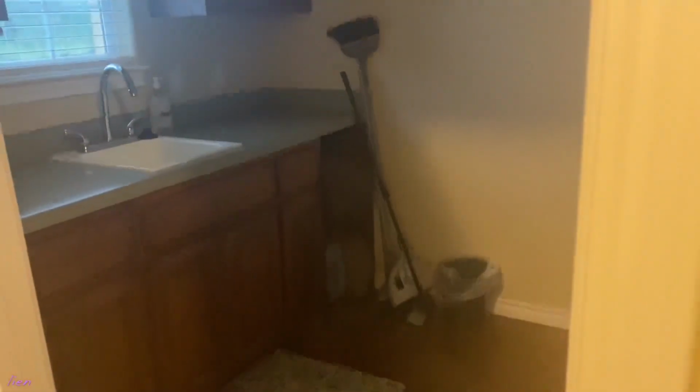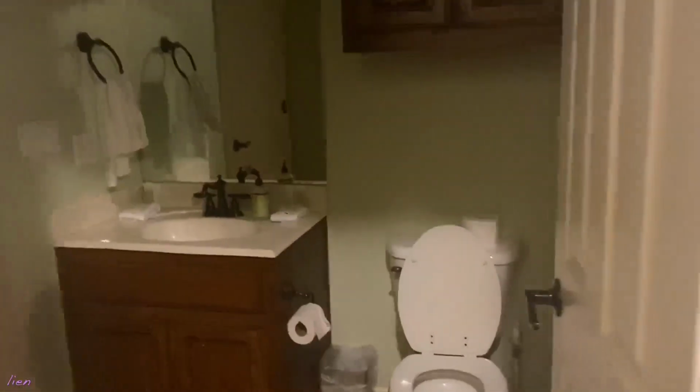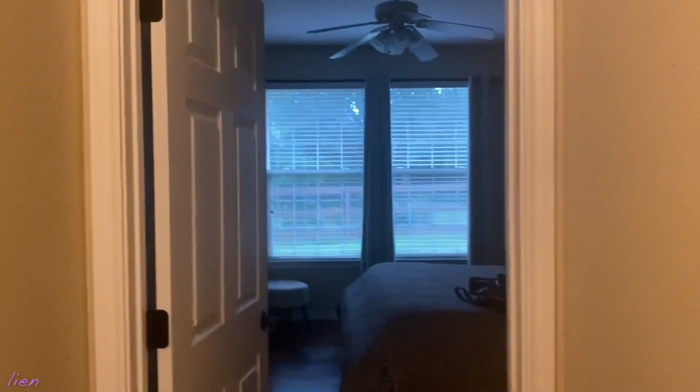Oh, hey, there's the laundry room. Okay, this big laundry room. This is a laundry room. There's a bedroom. This one's pretty spacious. I guess this is a closet.